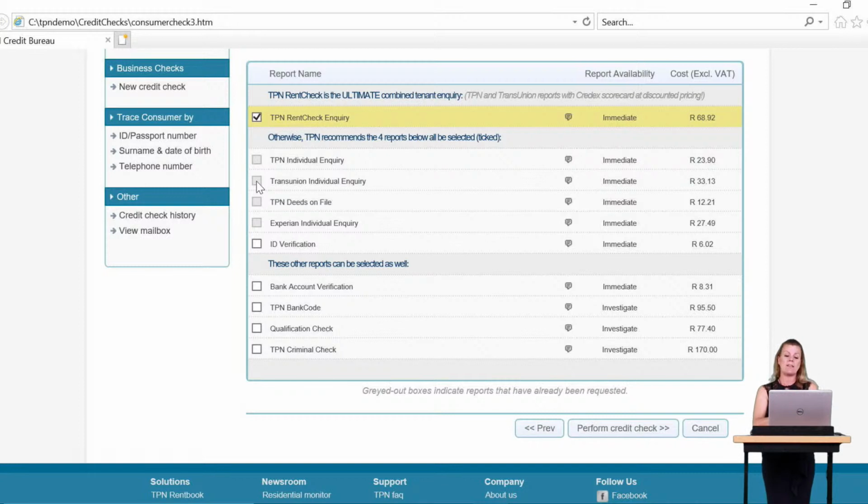So in other words, their accounts that they have, how they've paid their traditional credit agreements, etc. On the Smart Check inquiry, the TransUnion portion of it will include all the accounts that a person has open, their monthly installments, etc., which I'll show you now. And based on that, you can then ascertain affordability, particularly for the private schools. You will be able to, at a glance, see if a person can afford your school fees or not.